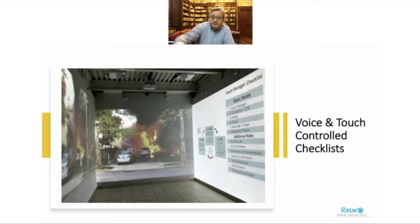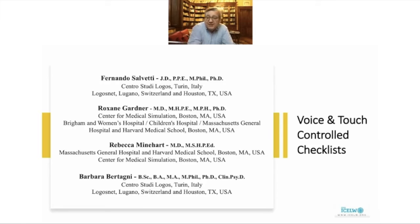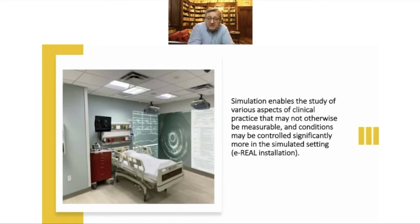Let me go further just to show the other names, because the team that is experimenting in Boston, Massachusetts, the visual checklist is made by Roxanne Garner, by Rebecca Meinhardt, by Barbara Bertagni, and by myself, Fernando. So we are four, plus some other guys that provide their help to allow us to experiment. I'm talking on behalf of all, and I'm sharing some other images. Then I'm expected to share with you a short video, 3.5 minutes, about what we are doing.